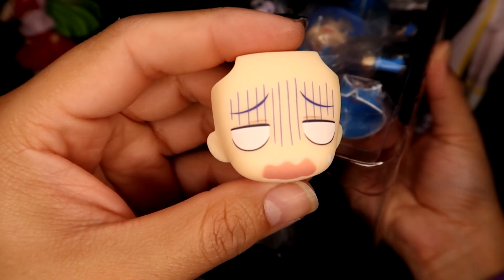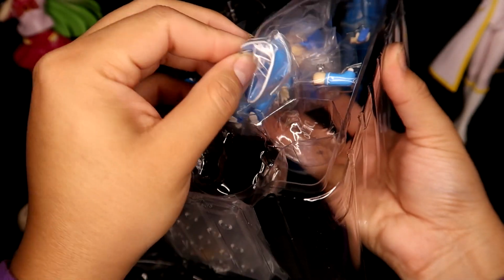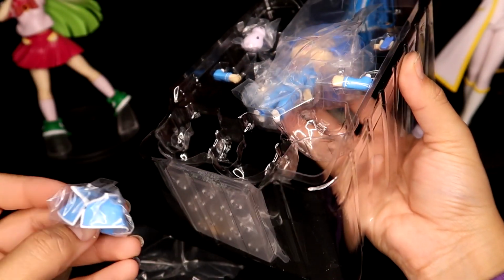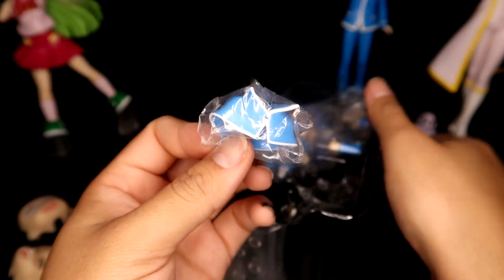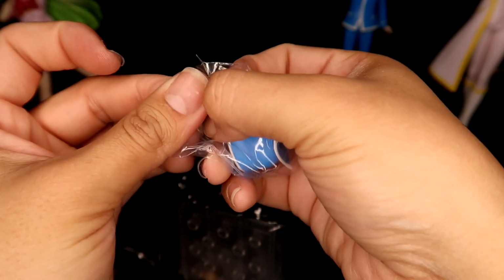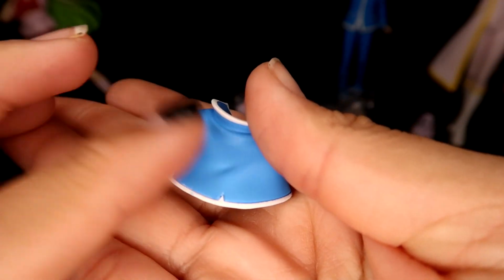And then excellent portrayal of his stressed out face. He makes that face a lot, especially early on, so I love that they included that. I kind of wish he had a face of him eating, because it's such a staple for him. He has his cloak as a detachable part, which is great. It's really cute, and I appreciate that it's detachable.